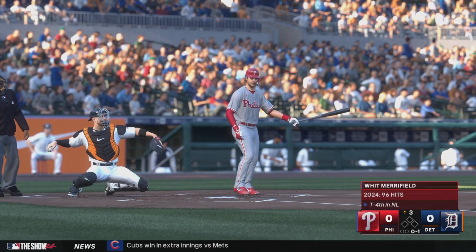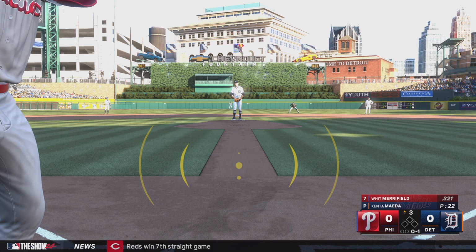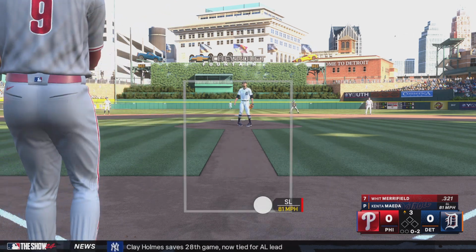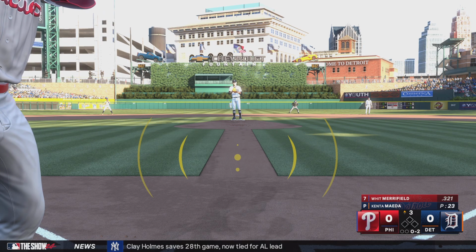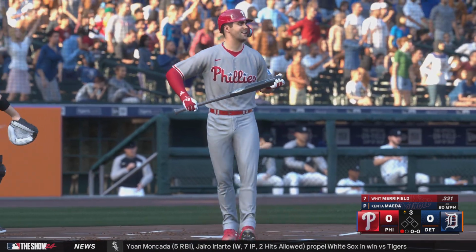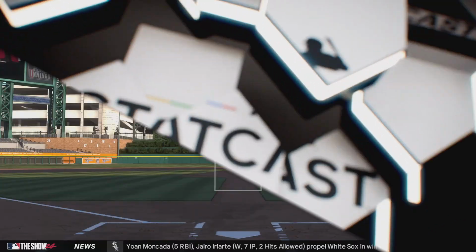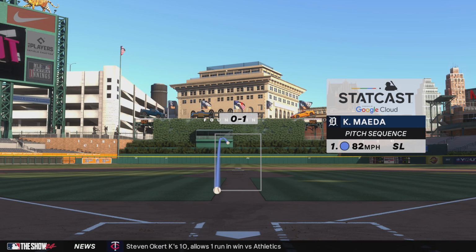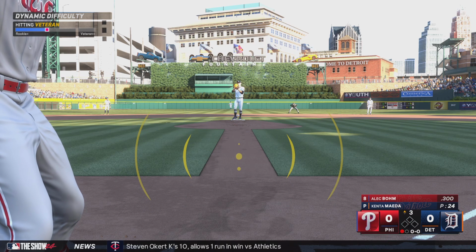0-1. Merrifield in his ninth season, a member of the 1,000 hit club, and he was selected to the All-Star game last year. Swing and a miss, and that's strike two. Swings through that one. It's a strikeout. That was a well-executed slider away for the strikeout right there. First two pitches filled up the zone and got him ahead 0-2 in the count. And at that point, you can start expanding the zone as a pitcher. He made him chase and got the quick strikeout.